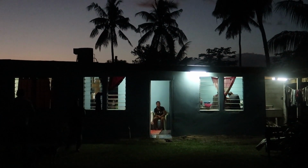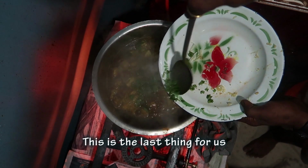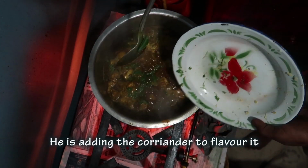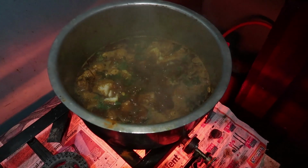Back at Camp Curry, the finishing touches are going into the pot. This is the last thing. Ready now? Fish curry. Yeah. So we're almost getting the coriander to flavor it. Finished, yeah. It's done. Fish curry is done.